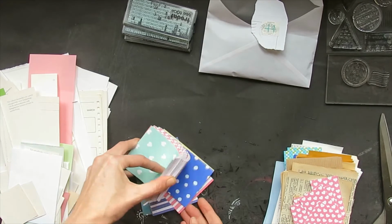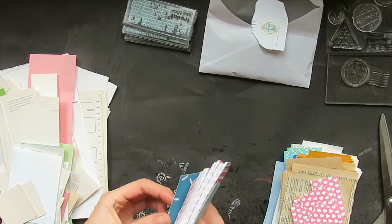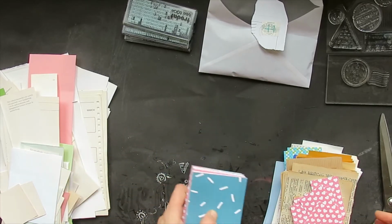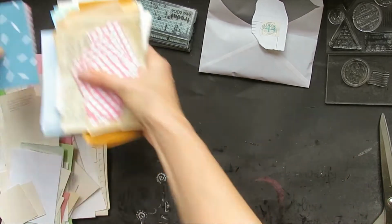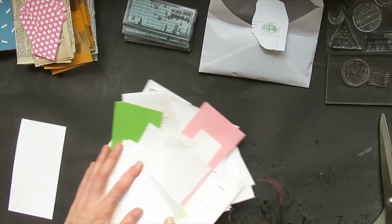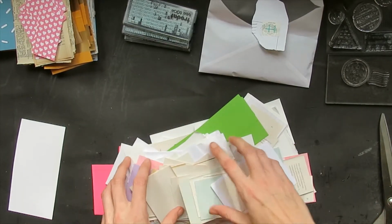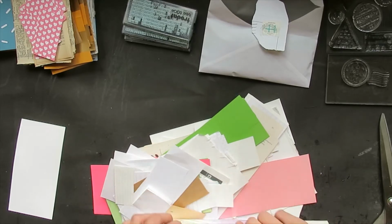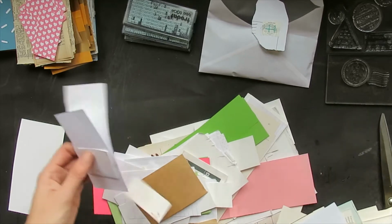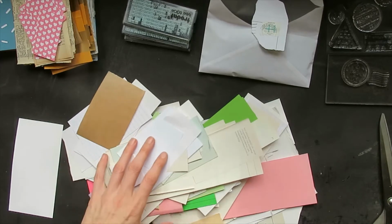And I made some cards of the pattern paper. A really nice new color. Ta-da! And then I thought, because I have a lot of cut-offs that I put for extra writing space, they're better in a booklet.